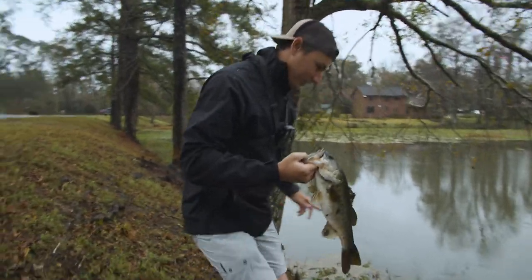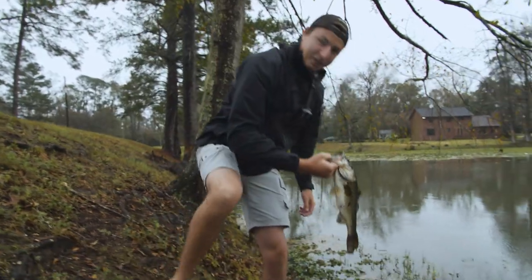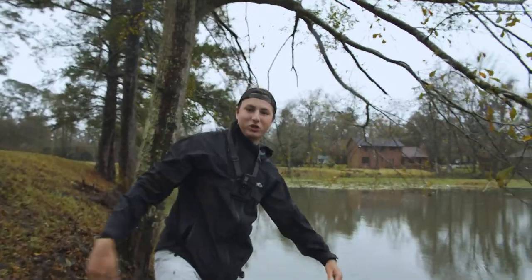Guys, it's important with bed fishing, I say it every time, to get these fish back as quick as possible. That way they can go back to guarding their eggs and bring us bass for all the years. I should have got a picture. Should have got an Instagram picture.